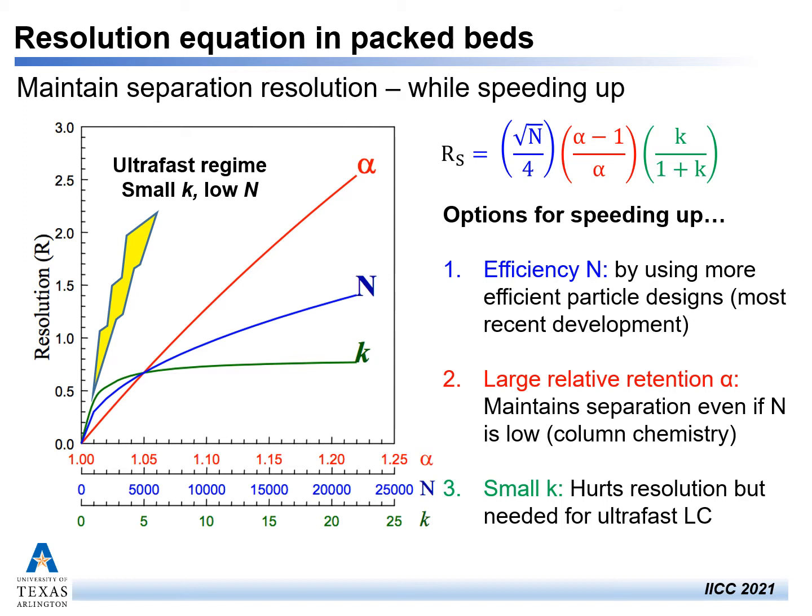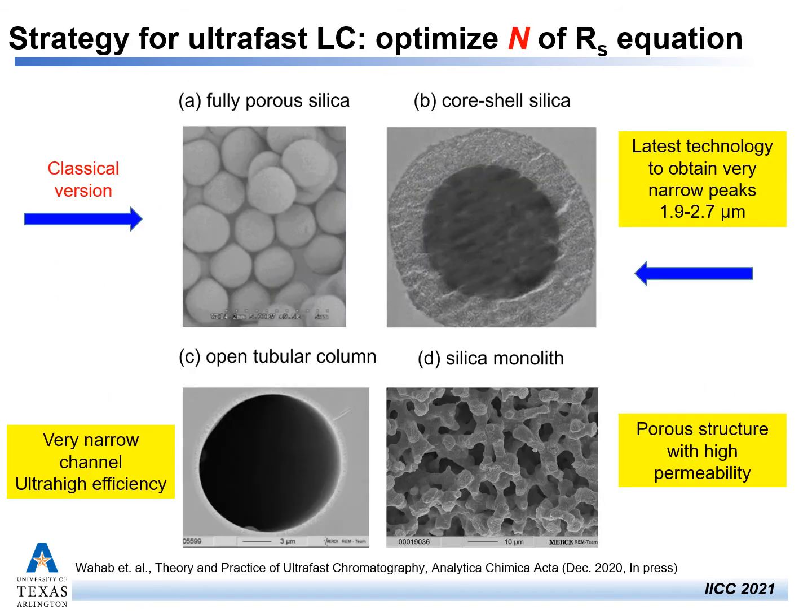So I'm going to focus on the resolution equation, the first two factors, and especially the theoretical plates and how to optimize silica surface chemistry for high-speed separations. Coming to the theoretical plates part of the resolution equation. Here we show different morphologies which can allow us to do ultra-fast liquid chromatography. First is the classical version, which everyone is familiar with, that uses spherical, fully porous particles.